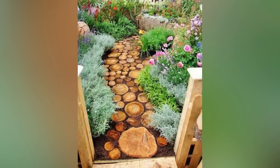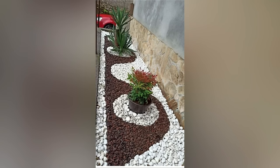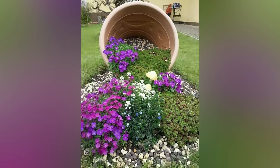Looking for some cheap garden ideas? It's easier than you think to give your garden a budget-friendly makeover. We've listed some quick fixes to help you save cash whilst making your outdoor space look fantastic, which in turn will enable you to spend more time enjoying your outdoor sanctuary.